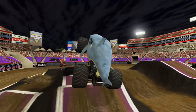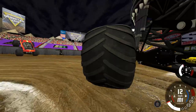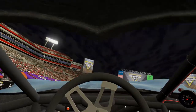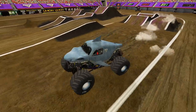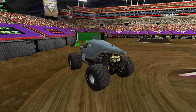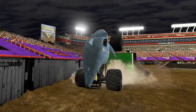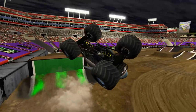Here it goes. Big air. Very well done. Right onto the crush cars. More big air. Oh, lost a tail fin there. Nice. Good jumps. Now he is going to line himself up with the backflip ramp. Very well done. Nice. And he's going to do another one.